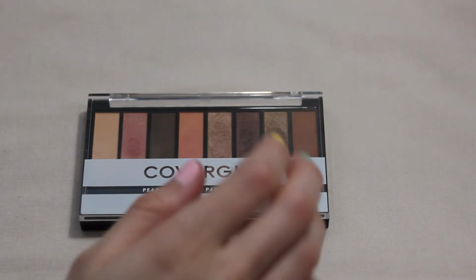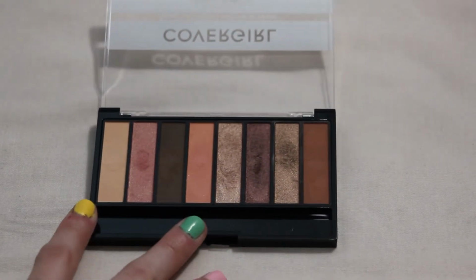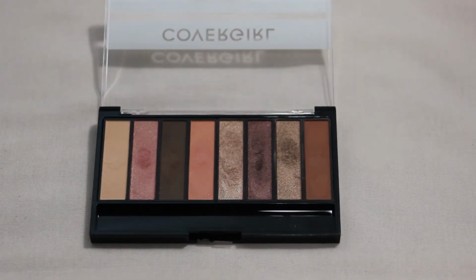So last but not least is my CoverGirl Peach Punch palette, and this one was the last palette that I used from the five, and I am really not surprised about that. For some reason, I just do not reach for this palette. There is absolutely nothing wrong with it. I actually quite enjoy the formula of it and the performance of these shades, but for some reason, I just neglect this palette, and that is why I was super happy that it got rolled into this project, and I was able to create a nice look with it, so I will go ahead and insert a picture of that.